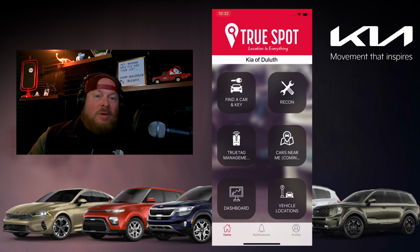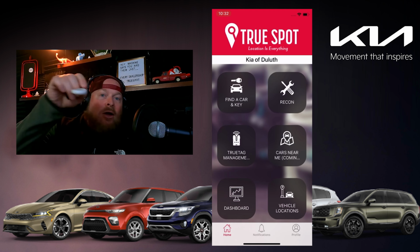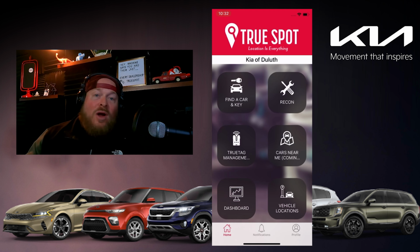Why not throw a couple of these on there, right? You can mix and match these. We could have a plethora of these running through the dealership, but maybe I've got high-end cars I want these in, right? So just be aware and know that you have that available to you.